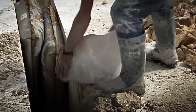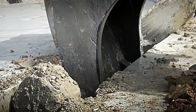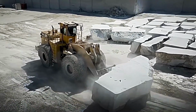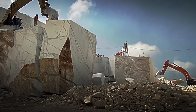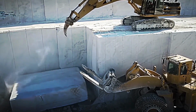Once the block begins to loosen, the fall ensures that it doesn't fracture. To achieve this, a cushion of sand and mud is prepared on the ground, cushioning the impact. Consider that a block can cost 1.5 million euros, so a mistake would be catastrophic. Finally, the excavator carefully pushes it until it gently falls onto the prepared surface. Although gigantic blocks are extracted, their size is too large to transport, so they are cut into smaller pieces weighing around 18 tons.